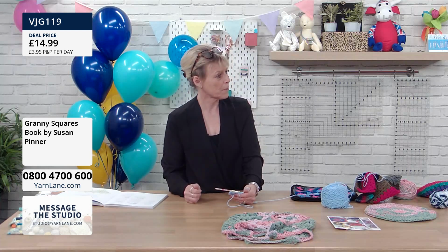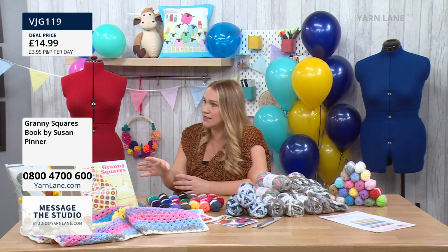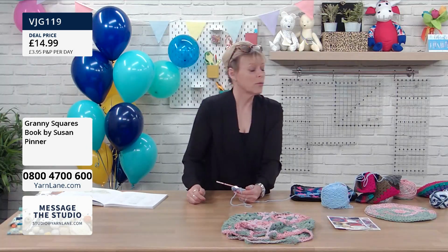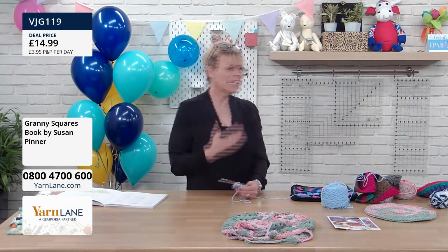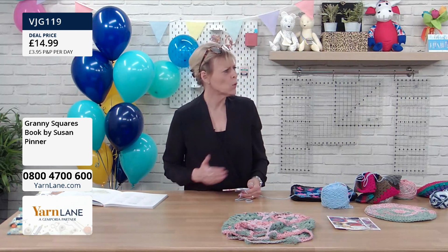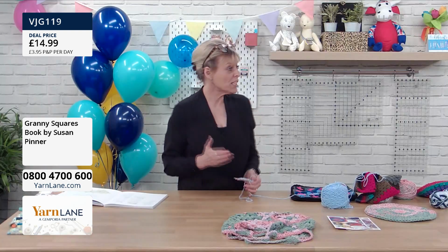And even though there's lots of different designs of how you can do a granny square, there's lots of sample designs in the book, isn't there? Yes, there are different patterns. There's hexagons. And please don't be scared about it, because all it is is where you do your increases, where you do your corners, where you do your side stitches. The same stitches, though.